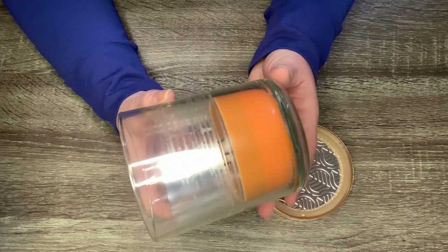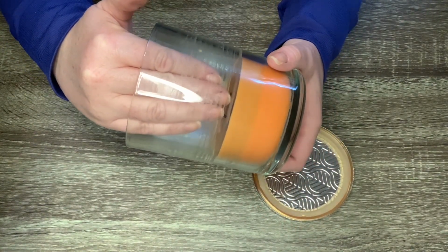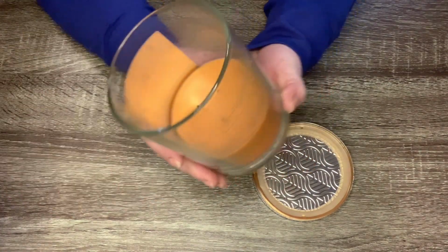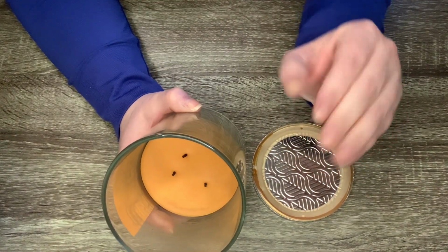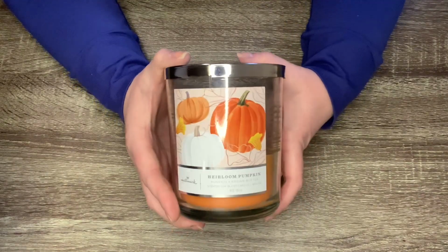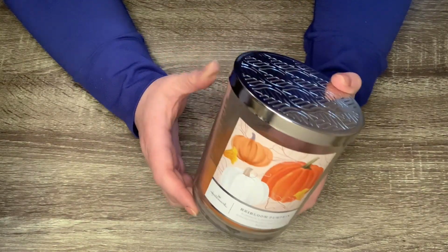You guys can see how many times I have lit this candle. Let's see if I can put my hand in here, with all the rings that are in here. I don't know if you guys can see that, but there are lots of different rings to show you each time I've melted it, how much it goes down. It lasts a long time. It's been burning well. So far, all of them that I purchased have thrown really, really well. So they're quite great quality if you ask me.